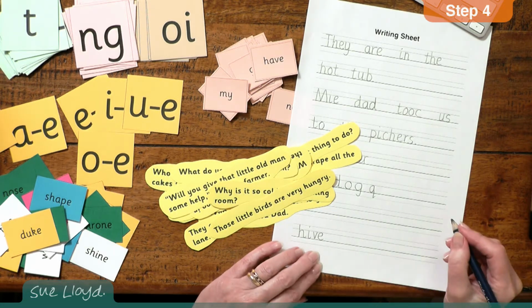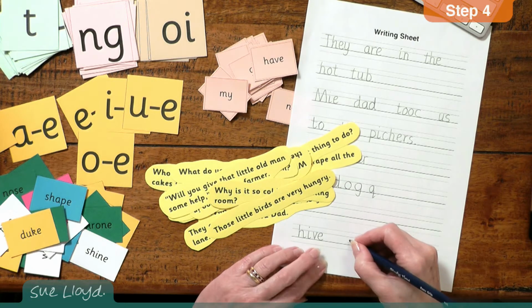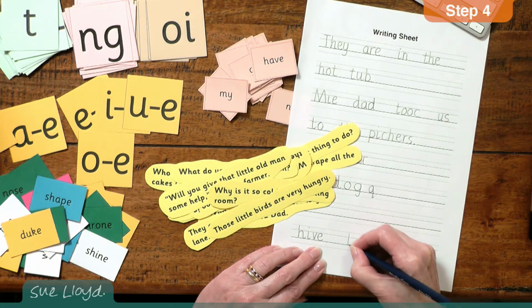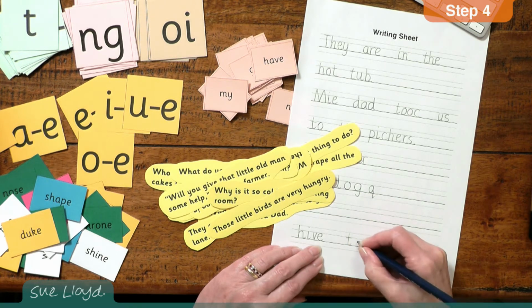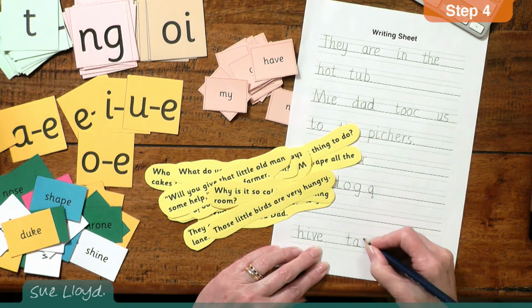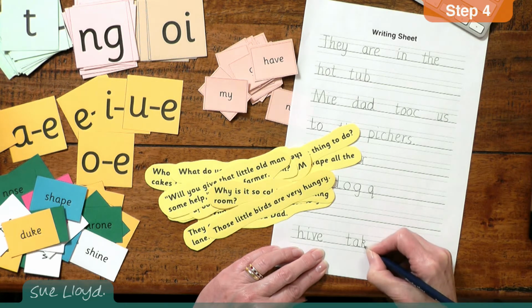So the word might be take. The A has got to be the A hop over E because they've been told that, but the K, well, because it's not a short vowel, it's going to be a kicking K.